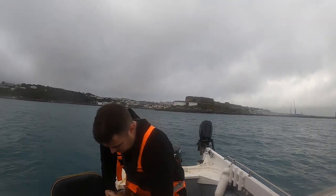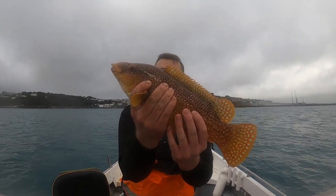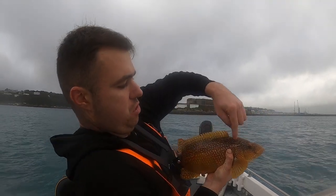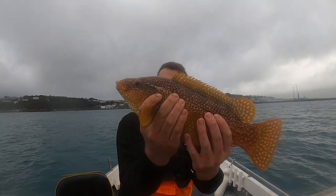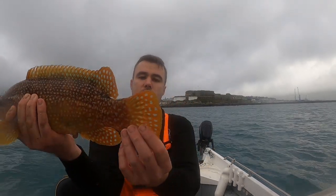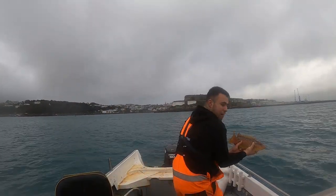This is my favorite collar wrasse. Look at that beauty. He just smashed those scallop frills. And look, guys, hopefully he doesn't jump, he's got a bit of damage here. He just absolutely smashed that. Look at those spots on the back of that tail. What a beautiful fish. He's going back right now by the look of it.